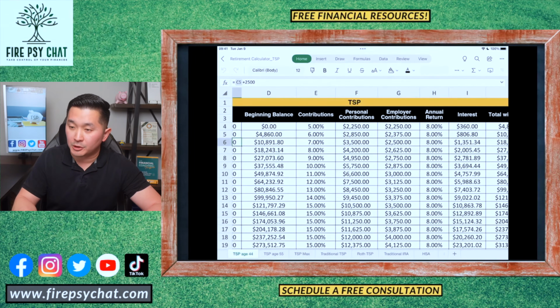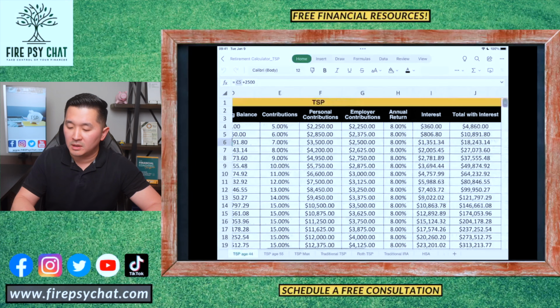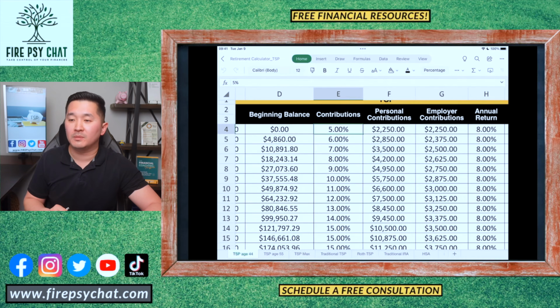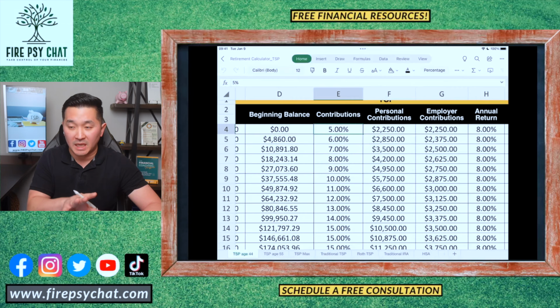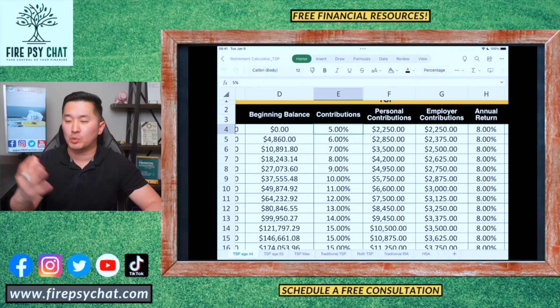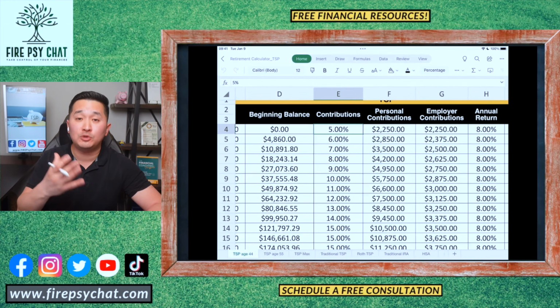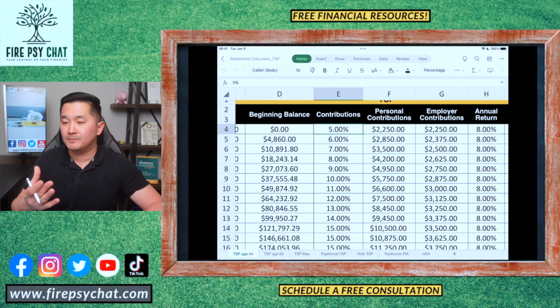But the key here is to increase your TSP contribution right here, just by 1% every year. Your ultimate goal is to save at least 15% of your income towards your TSP and invest the other 10% towards a Roth IRA or other taxable investment accounts. And I teach about the rule of 25, which means you want to save 25 times your planned annual spending before you retire, right?